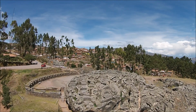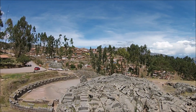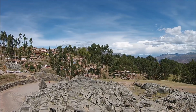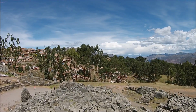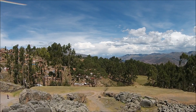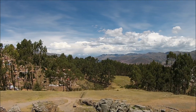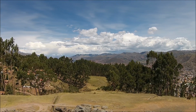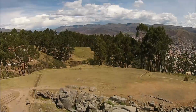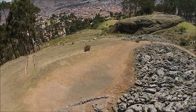What the quadcopter offers is an unparalleled view of ancient megalithic sites. And so here we're flying over this massive stone outcrop which has been sculpted in the distant past. And there, in the distance, you can see the city of Cusco.